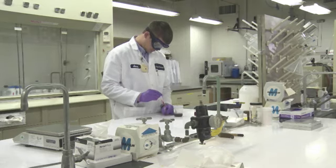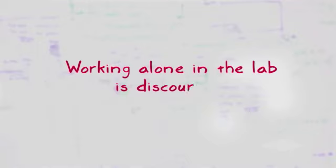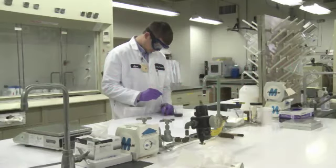Under the lone worker guidelines, working alone in a lab for any reason is discouraged. But if you must, remember to think carefully and thoroughly about all aspects of your task. If it's a high-hazard operation, don't work alone. It's not allowed. And if it's a low-hazard operation, be sure some sort of special consideration is in place to help in case of an emergency.